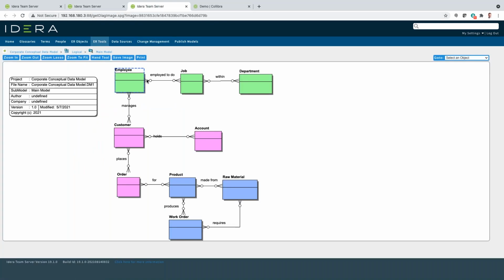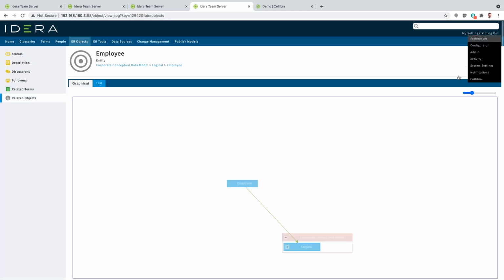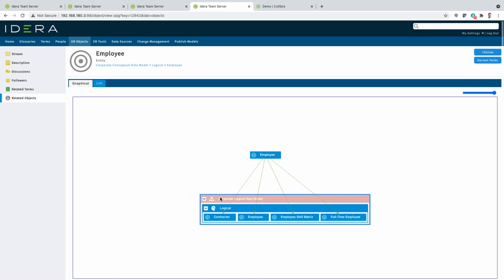I've got the diagram already open. Here's a conceptual model. I might want to start a journey, looking for information. I've got a small number of conceptual entities. I can drill down and say, tell me all about employee at the conceptual level. Great. Where does this now map to in terms of my corporate logical model? We've got some nice graphical views here.